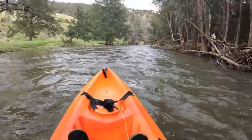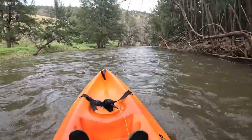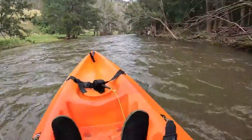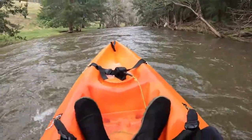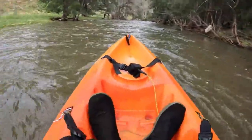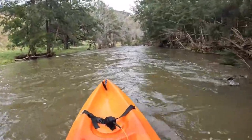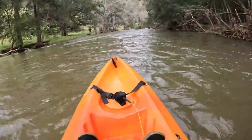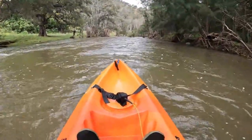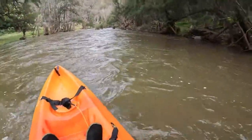Lots of hazards. I've not been able to film too much because there's been lots of rocks and logs across, so you have to go from left to right, right to left across the river. Position yourself for the rapids like this one here. You can see what I can see, so you've got to look for the V, look for the dark water and try and follow the cleanest path down. It can be tricky, as we'll find out shortly.